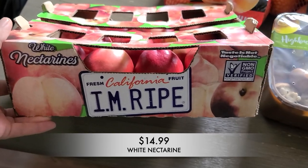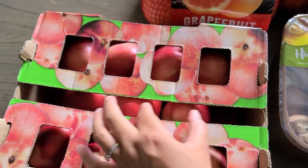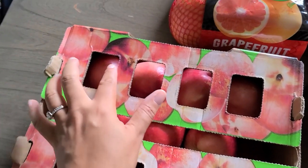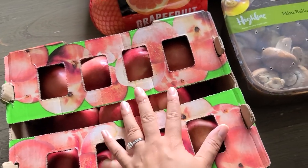And I also picked up another one of these I'm Ripe white nectarines. These have been so good. Just make sure that you're feeling them before you buy it, because some of them are super soft and almost rotten. These ones are a little bit on the hard side, so I have some time to ripen these up, and I know that they're gonna be sweet no matter what. They're always so, so good.